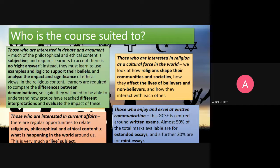So who will enjoy this course? Well, there's a lot of debate, argument, discussion, conversation. Much of the philosophical and ethical content is subjective and requires learners to accept that there is no right answer. Indeed, what we're looking at is the ability to support opinions with references to authority and considering the analysis of people adopting certain opinions. In terms of the religious content, learners are required to compare the differences between denominational views. So again, they need to understand how different groups of Christians have reached different interpretations and evaluate the impact of these.